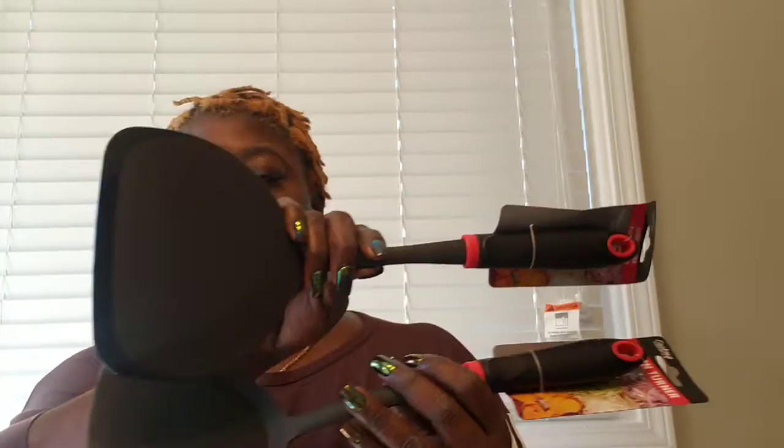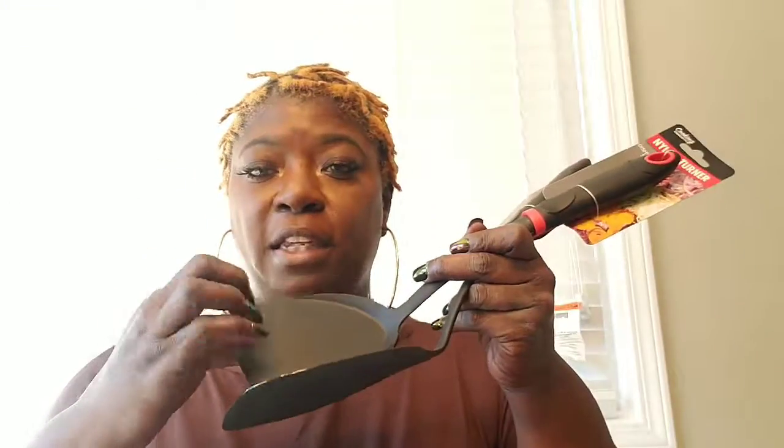I also got spatulas. This big one and a smaller one. Now, I have spatulas already, of course, but we got some new copper pots and pans, and you know, you shouldn't use metal with it. So I got these just so the kids won't scratch up the pots. So, you know, got those.